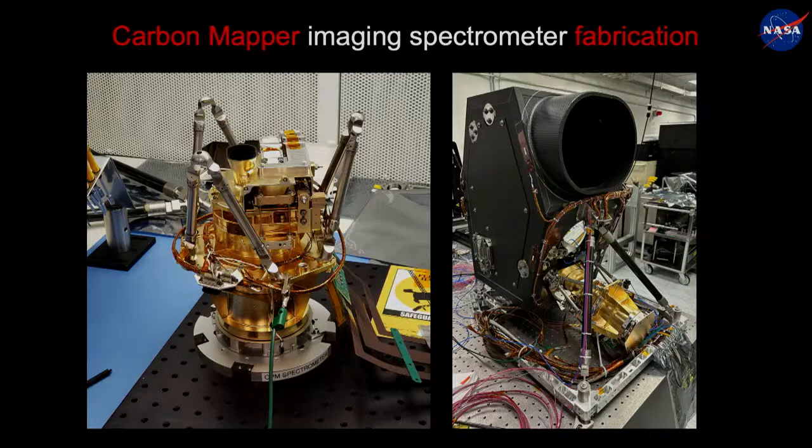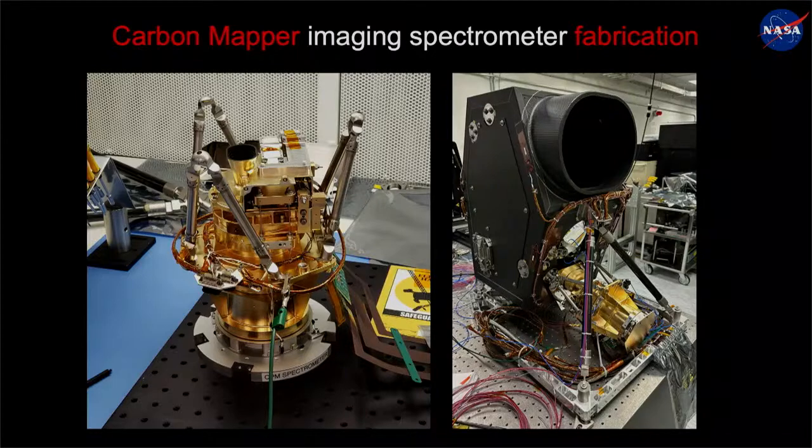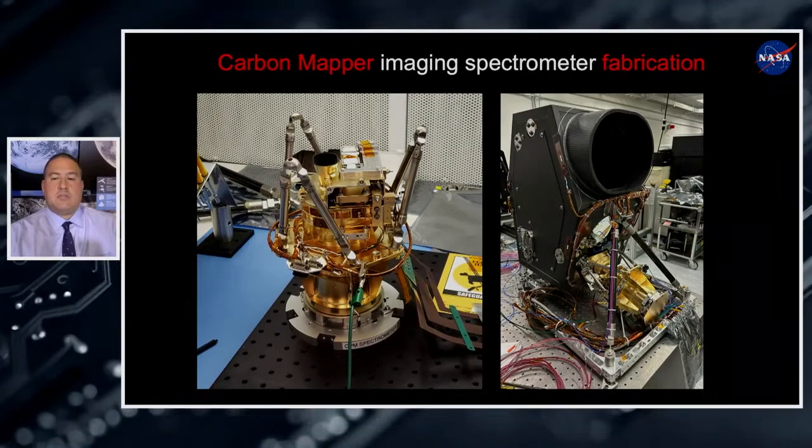On the left, I'm showing the imaging spectrometer, that gold surface there. It's about 22 centimeters in height, and you can see three different bipods in a silver color there that are at the top of the spectrometer. Those bipods are used to get the spectrometer attached to the much larger telescope, and you can see that telescope in the figure on the right, that black mass with the aperture for the telescope. So those get mated together, and lots of electronics and other pieces of equipment are used to make that happen. So that's the first set of images.